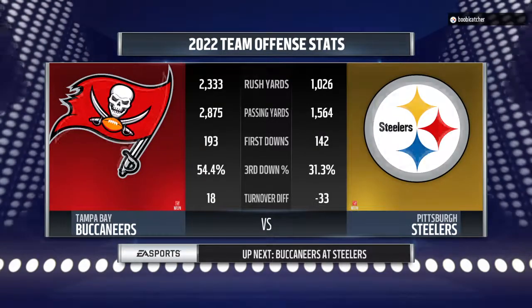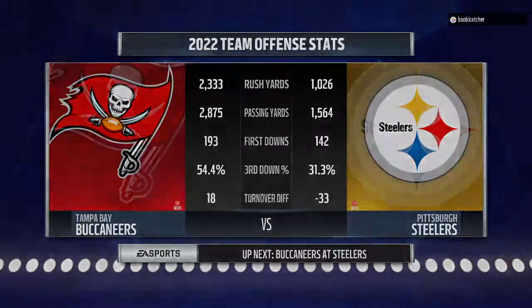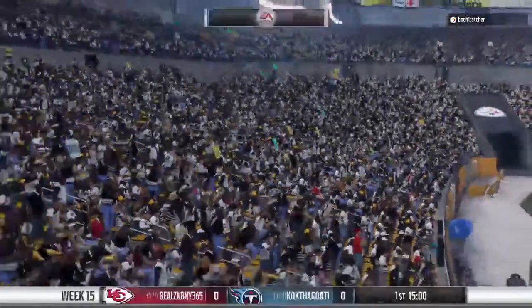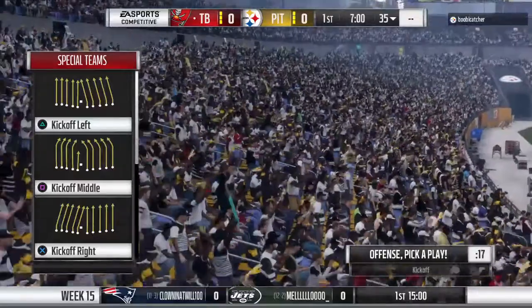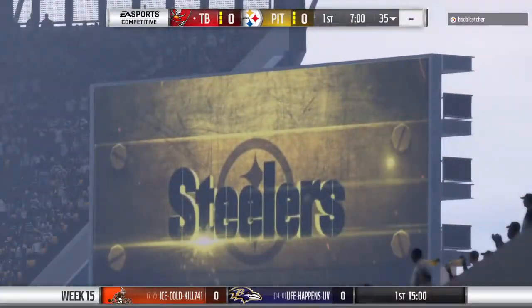Hello, everyone. I'm Larry Ridley, and this is the NFL on EA Sports. Today's matchup features two teams looking for a win. It's the Steelers coming in at 2-11, going up against the Buccaneers, who come in at 12-1. Right at the convergence of the Three Rivers on Art Rooney Drive, we welcome you to Heinz Field in Pittsburgh, Pennsylvania. The scene a few moments ago, here it is.